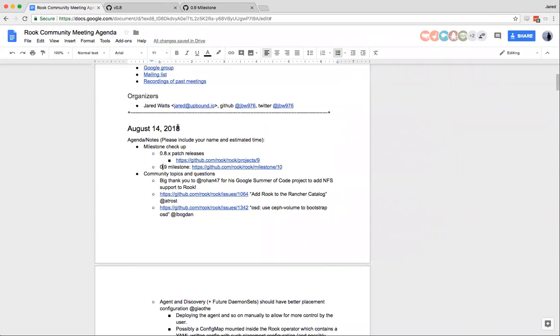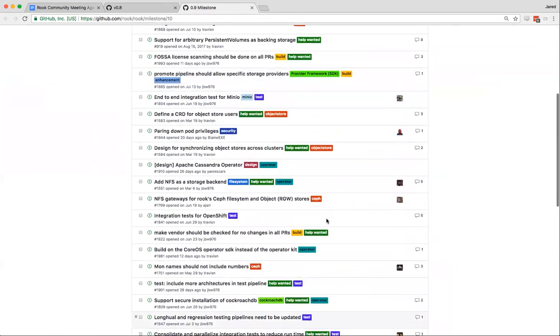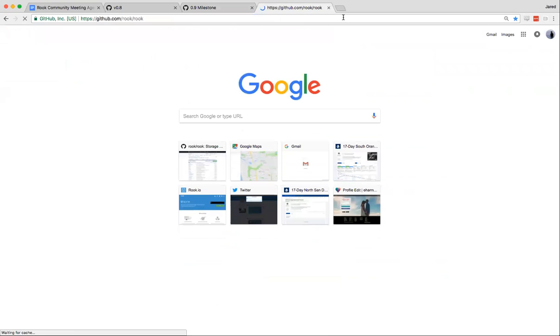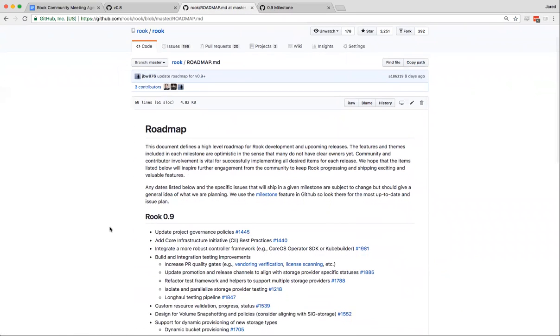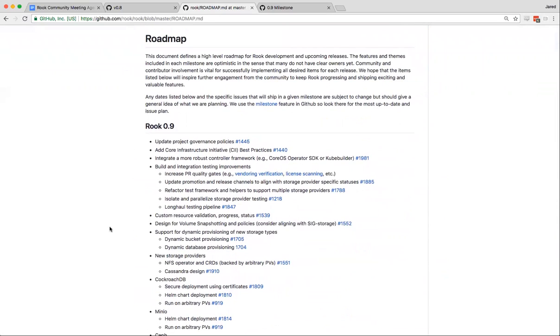So that's it for the 0.8 board. And let's go ahead and take a look at the 0.9 milestone. So we're obviously pretty early on in this milestone. So let's actually take a quick look at the roadmap, because I think we updated the roadmap since the last community meeting. So let's talk about that right quick. So the Rook roadmap has been updated. The approach here is that we are being fairly aggressive with the 0.9 milestone.